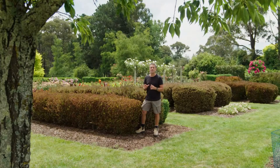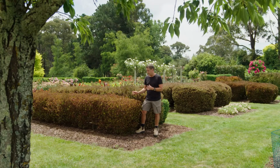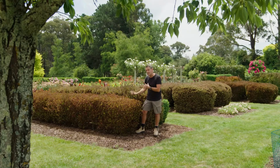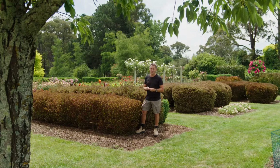Pacific was actually bred in Europe, but they are perfect for Australian conditions. They are really drought hardy, and look at the beautiful foliage on these two new varieties, the Sunset Reds and the Sunrise Pinks, absolutely stunning. This foliage is definitely a feature in its own right.